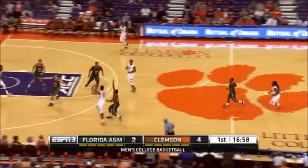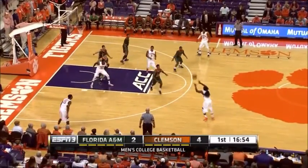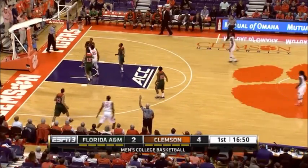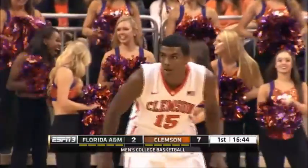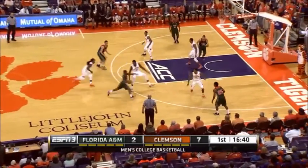Tigers will break the pressure. Harrison in the forecourt. Rod Hall will find Grantham left corner for 3. Got it. 5 early points for Dante Grantham, the young freshman. This could be a night of firsts: first field goal, first foul, first three-pointer.